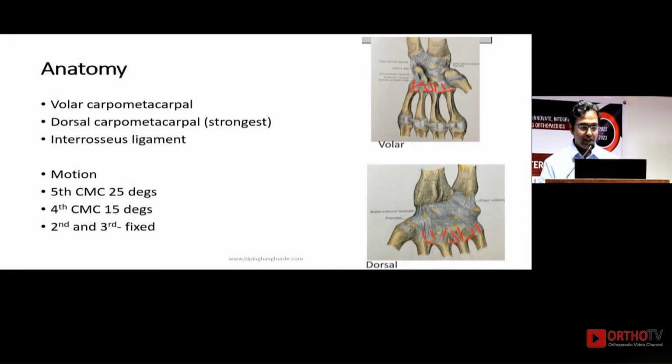With anatomy, you will realize that there is a volar carpometacarpal ligament. The dorsal carpometacarpal ligament is the strongest. There is an interosseous ligament. When you check the motion of your own hand, you'll see that the fourth and fifth CMC joints are the most mobile, and they are the most forgiving ones. Whatever you do, the fourth and fifth metacarpal joints are the most mobile. Second and third are very fixed joints.